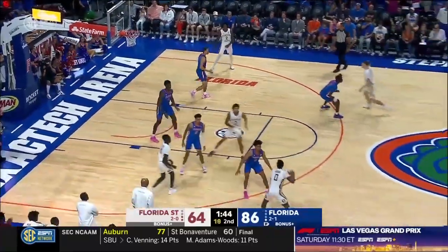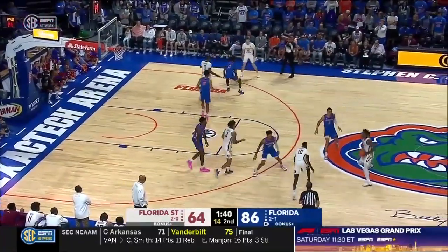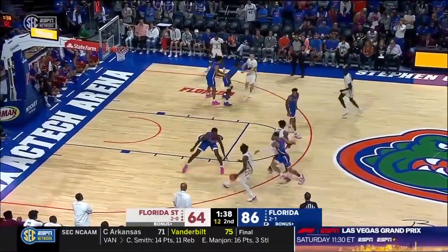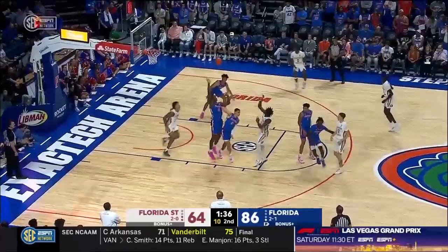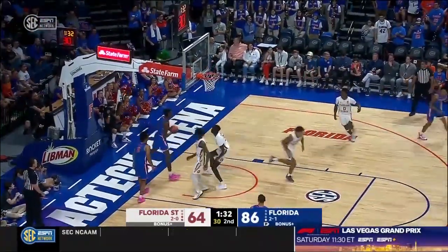Offensive rebound. Reeled in by Bol Bowen. This is Watkins down low. And there is the layup off his post.